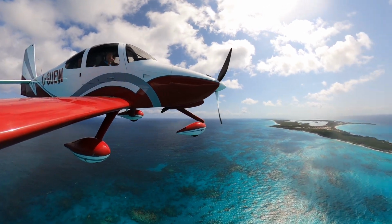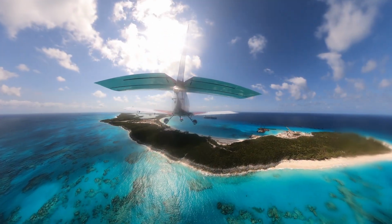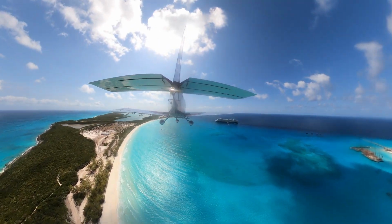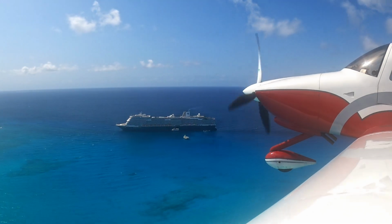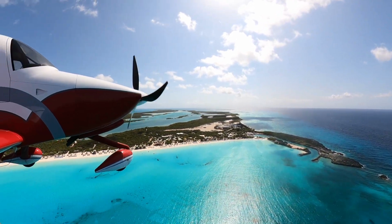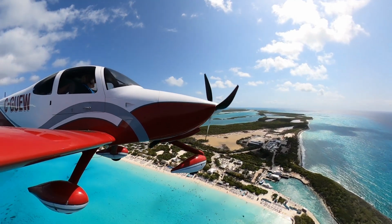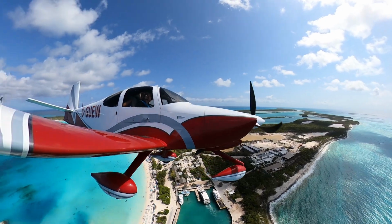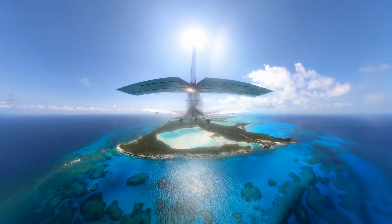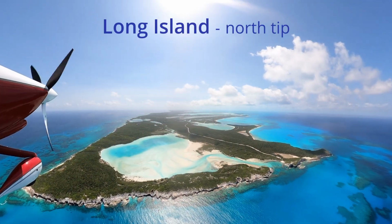On our way to Long Island, we flew over Little San Salvador Island and see an anchored cruise ship with tourists enjoying the resort. The mesmerizing colors of the Caribbean waters just continue to leave us in total awe, and we haven't even flown the Exumas yet.